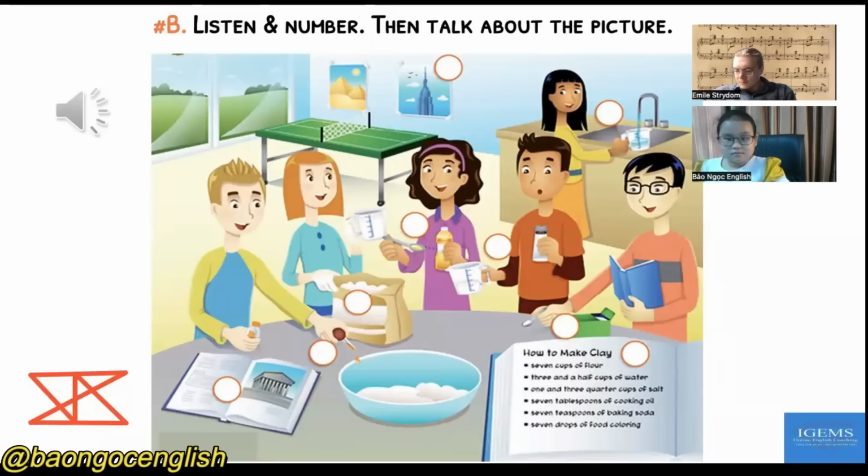1. This book is about making models. It shows how to make clay. We can use the clay to make model buildings. What are you going to make, Danny? 2. I'm not sure. I want to make a building from ancient Rome. 3. I'm going to make the Empire State Building. 4. The book says we need 7 cups of flour. I have a big bag of flour. I'll put 7 cups in the bowl. 5. It says we need 7 teaspoons of baking soda. I have a box of baking soda. I'll put in 7 teaspoons.